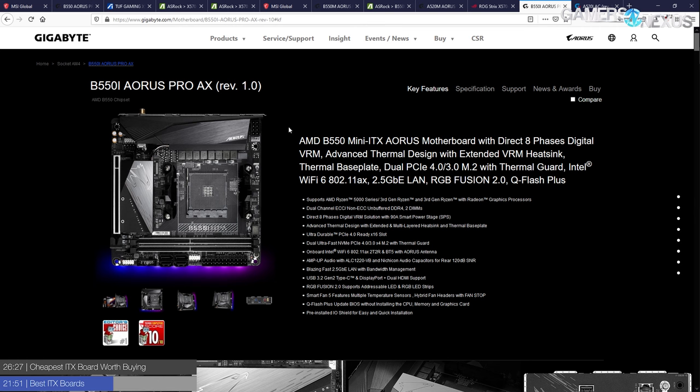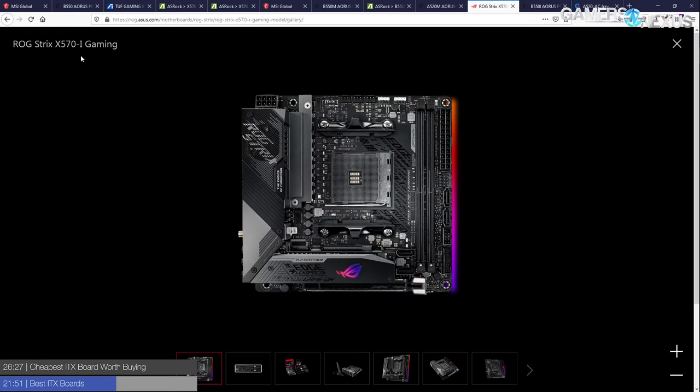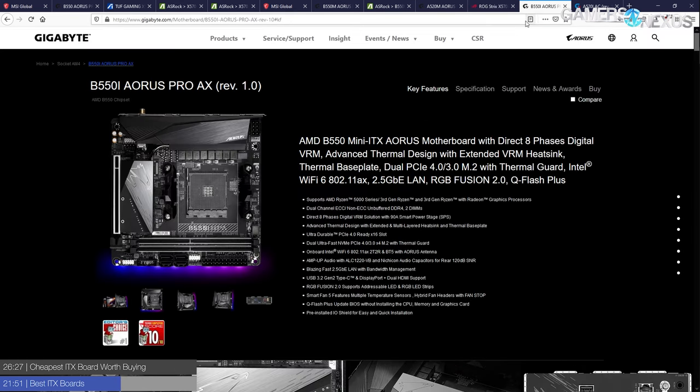Because the funny thing is, the same applies to Asus. Asus has a B550i Gaming motherboard, and that's also a better memory overclocker than the X570i Gaming, just because the B550 one has a new memory topology, whereas the X570 has the old memory topology. Yeah. But the thing is, the B550i from Asus is $230 and, in my opinion, very overpriced. So it's not on the list.